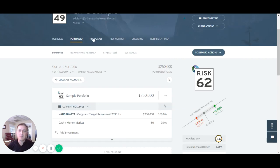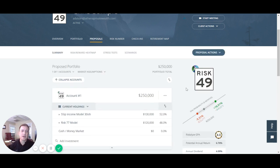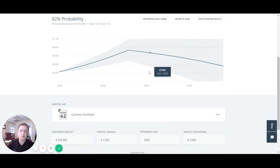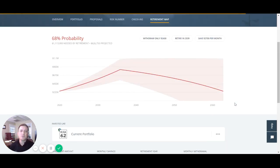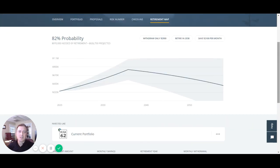What you'll see when you go to a 49 model, something a little bit more conservative, is you might be able to improve upon the downside risk. In this case, you see the range is only -9 to maybe a +16. But even if he sits still and does nothing different, according to Riskalyze, he's got about an 82% probability of being able to meet his goals. His goals are: he's got $250,000, he's got $1,500 a month going in, so he's maxing out his 401k, he's retiring in 2035, and at that point he's going to want to pull out $3,500 a month, and he's going to live to, it looks like, age 90. If we make his age 95, that changes things a little bit, but he still looks pretty decent. He's got about a 68% probability of the money lasting till 95. If he decides on a life expectancy of 90, it's more like an 82% probability.